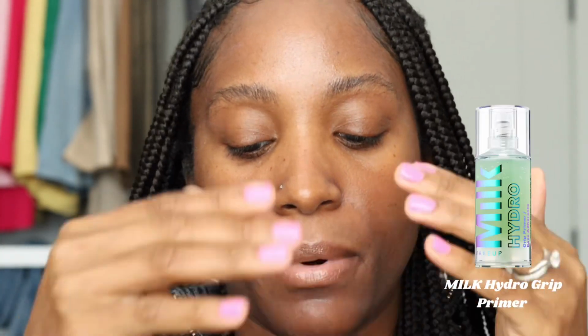So I'm going in with my primer. This is pretty much my everyday primer. This is the Milk Makeup Hydro Grip Primer, and I like the feel on my skin, the slip. I really like it. It just grips my makeup really nicely.